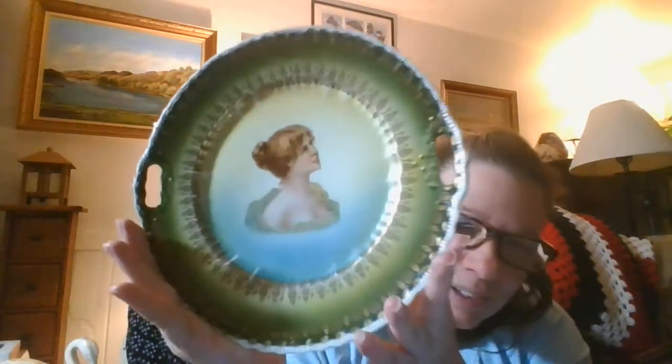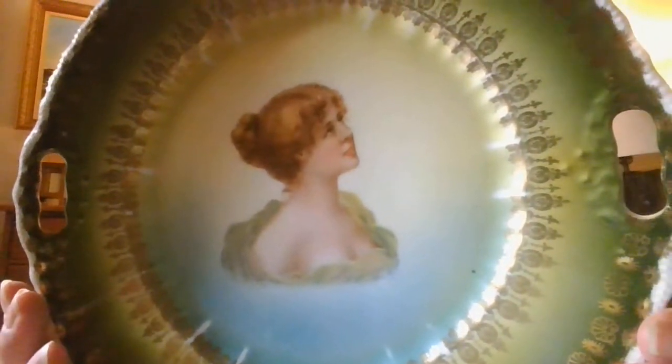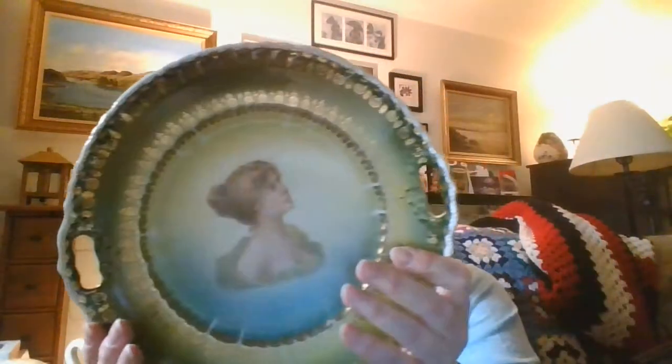And I have this gorgeous, I'm going to say this is a cake plate, and she is just stunning in the middle of it. And this is marked Victoria, Austria in the back. But she is just lovely, and the plate is beautiful, and it's in wonderful condition. There's no scratch marks on it, so I don't think this was ever really used as anything.